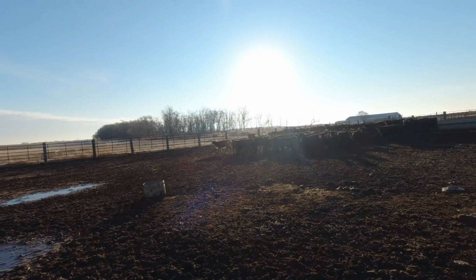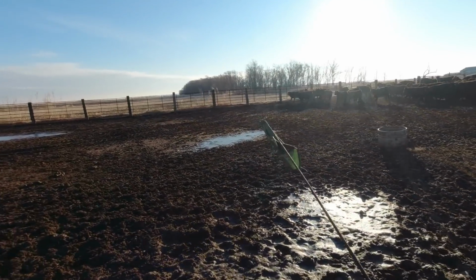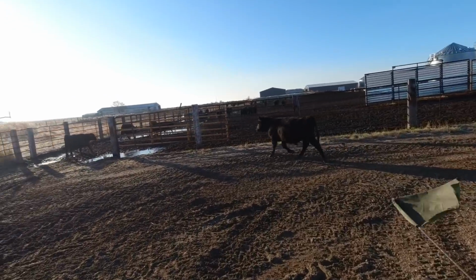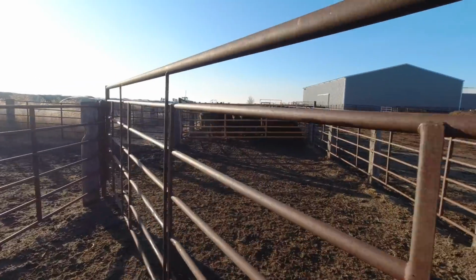Okay, go through the hole. Oh! Finding the gate is hard. Come on, Chunky. Go get him, Dad. I'm coming. Just remember to be a four-wheeler. Dang, that's a solid gate. I wonder who made that.